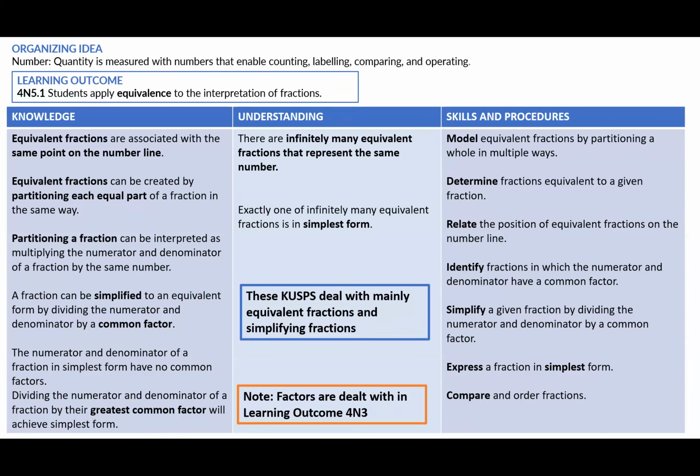I'm going to show you what that means. That just means we can take each half of our chocolate bar or our bar, and we can divide each half into halves, and we'll end up with 1/2 being the same as 2/4. So that's what that means, but I'm going to show you a visual, and we're going to talk about partitioning fractions and what that means. And then we get into simplification. So what does it mean? It can be simplified to an equivalent form through the use of common factors. And then when we want to simplify it to its simplest form, where you can't go any further, then we're looking at greatest common factors.